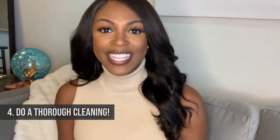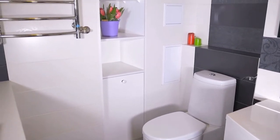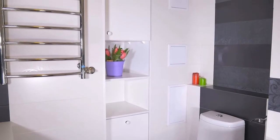My fourth tip is to deep clean. This is your chance to show your new buyer how clean your house is, was, and can be. Main areas of focus are going to be the bathroom, the kitchen, and the carpet. With the bathroom, for obvious reasons, you want to completely sanitize the bathroom and make it feel clean and as new as possible.